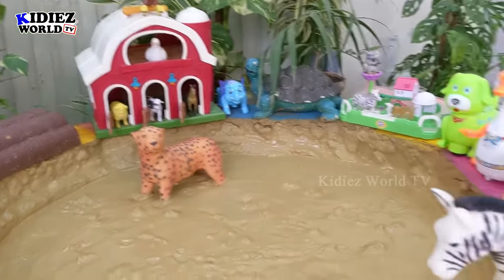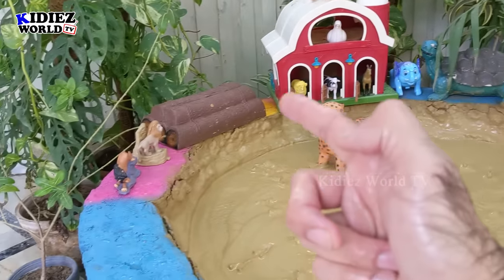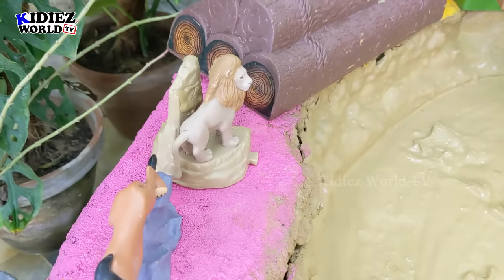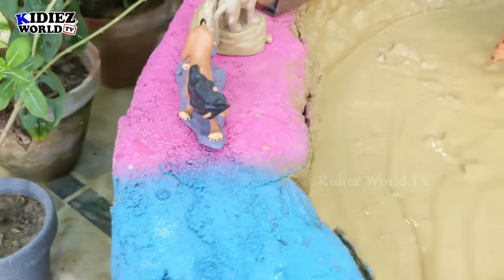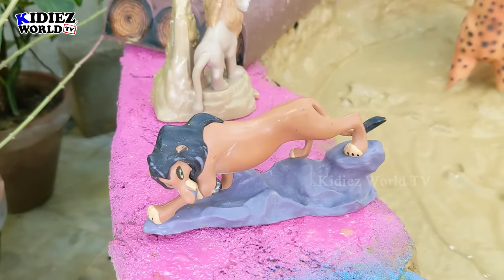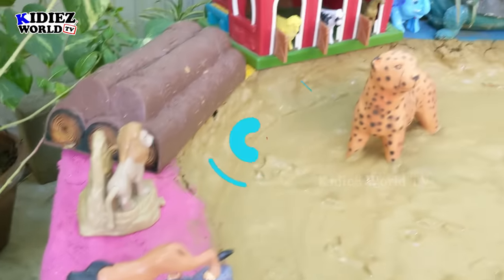We have a colorful surrounding today. I hope you noticed. We have these two. There's a Lion King, a famous character. And that's another character of this Lion King series. I hope you remember it.